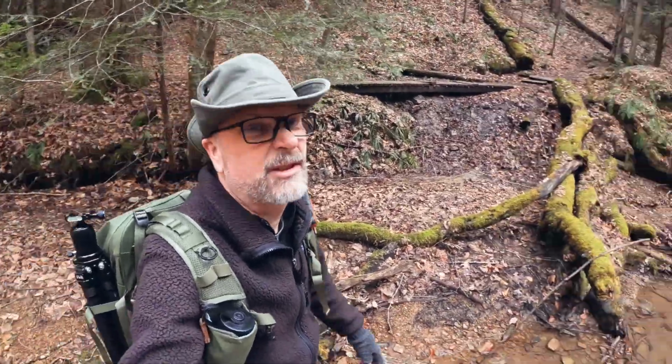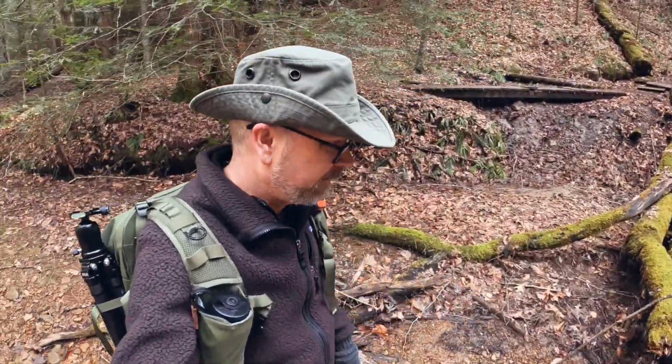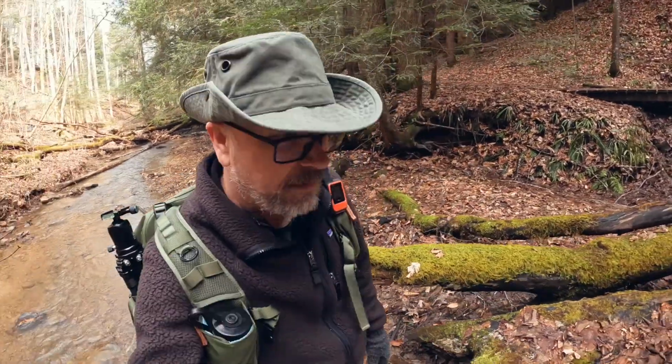It's pretty cool though. It's really tall. Tall falls. First time here. I know I said I might have been here before, but nope. I've never come this part down the trail. I've been over more in the rock climbing, rappelling area than here.